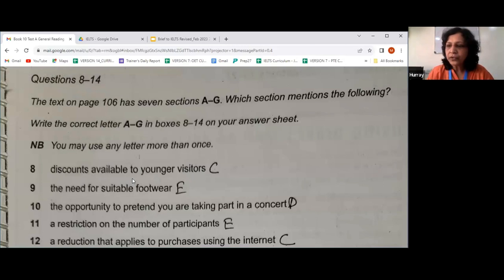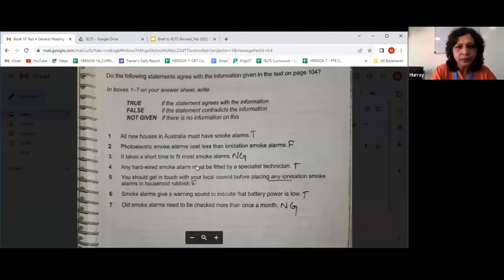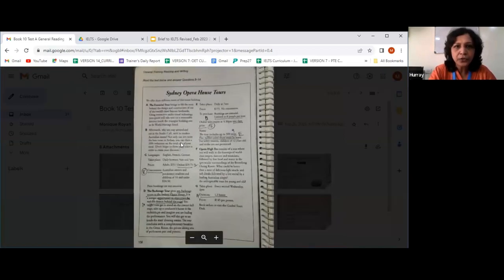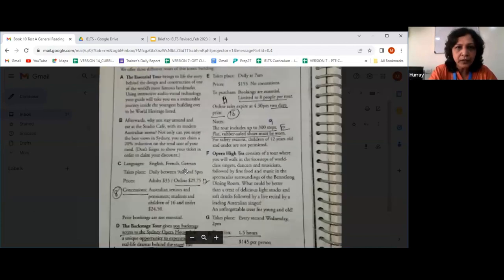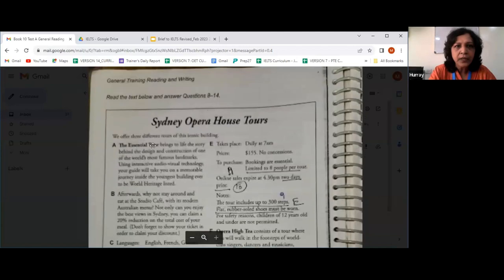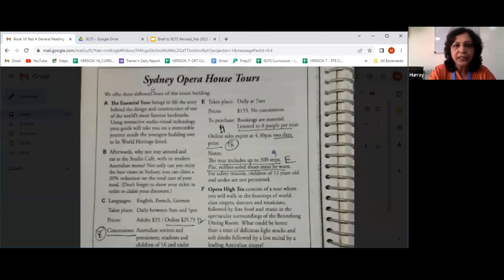So it talks about Sydney Opera House tours. Now they're talking about discounts being available to younger visitors in the Sydney Opera House. Let's go to that passage. This is the Sydney Opera House tours, and it says, read the text below and answer questions 8 to 14. So this passage is for answers 8 to 14.